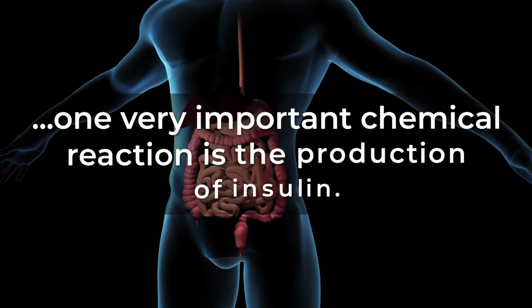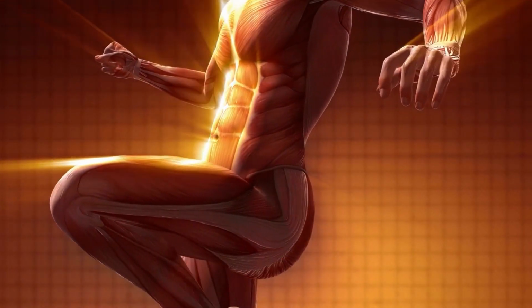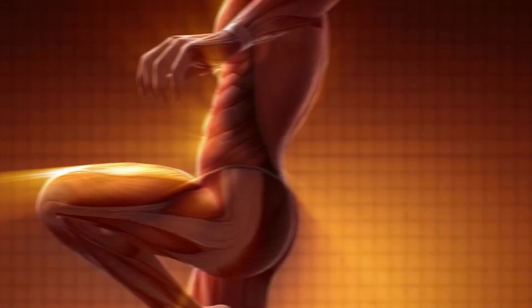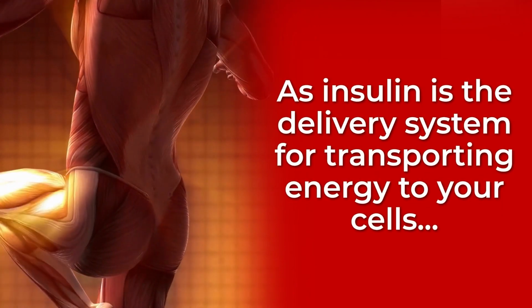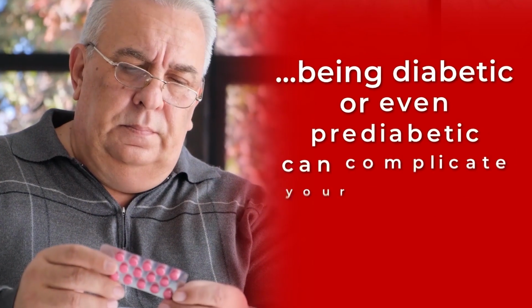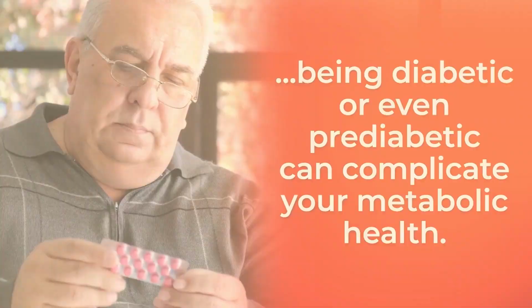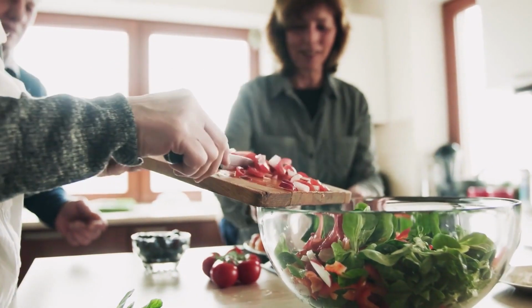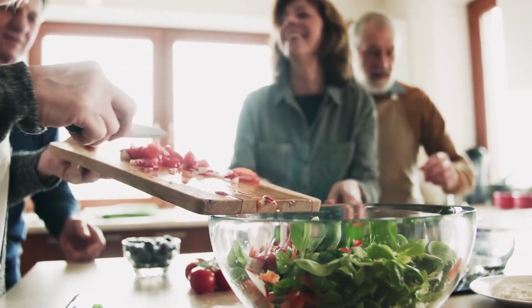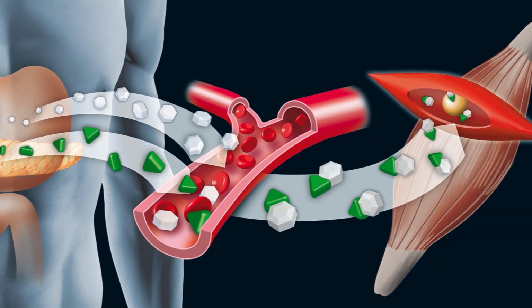And of course, one very important chemical reaction is the production of insulin. But your body needs energy to fuel those vital chemical reactions. And as insulin is the delivery system for transporting energy to your cells, being diabetic or even pre-diabetic can complicate your metabolic health. So naturally, you'll want to eat foods that not only boost your metabolism, but also support your insulin production instead of disrupting it.